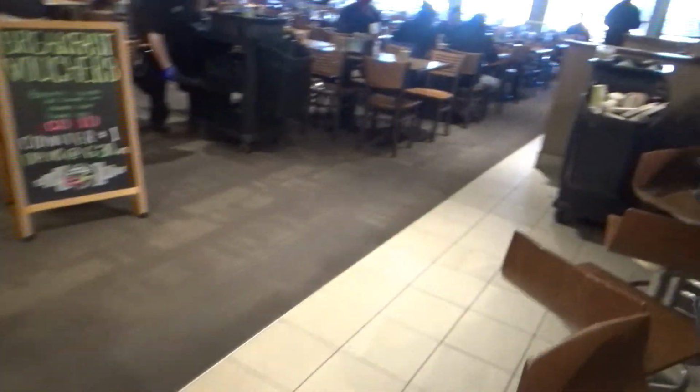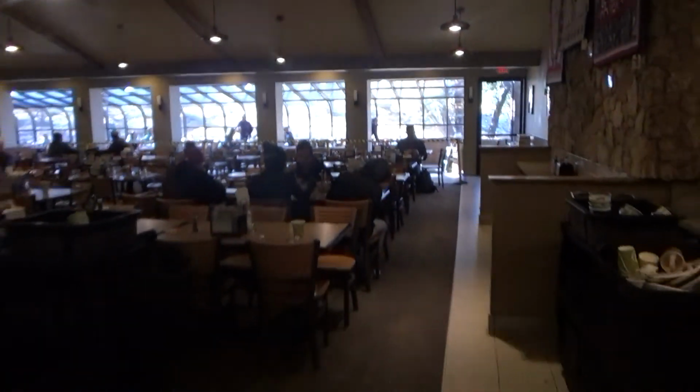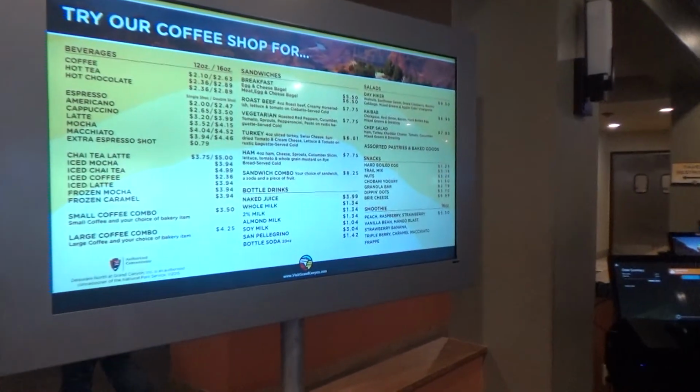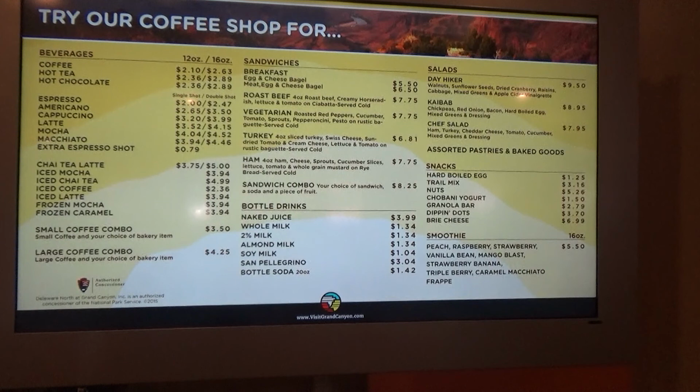So in here is the restaurant area, or breakfast area. We're not going to go into it in detail, but here's a bunch of seating and some additional over there, as well as over here. Alright, just so you know, I'm going to point the camera down because there are people. But here's the menu to choose from. It does change for lunch and dinner, so this is the breakfast menu for now.